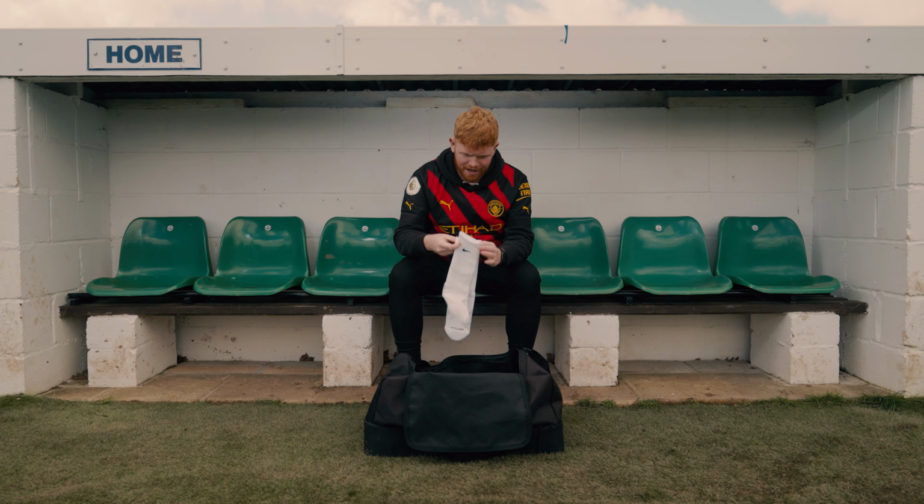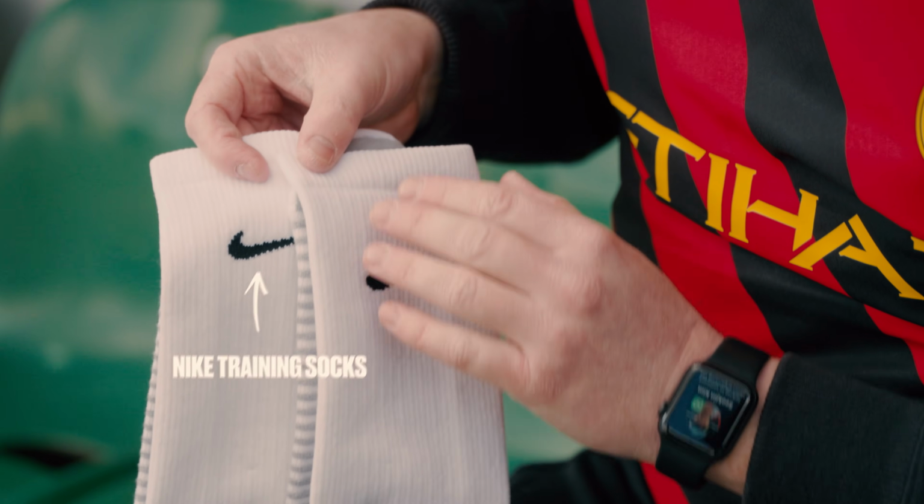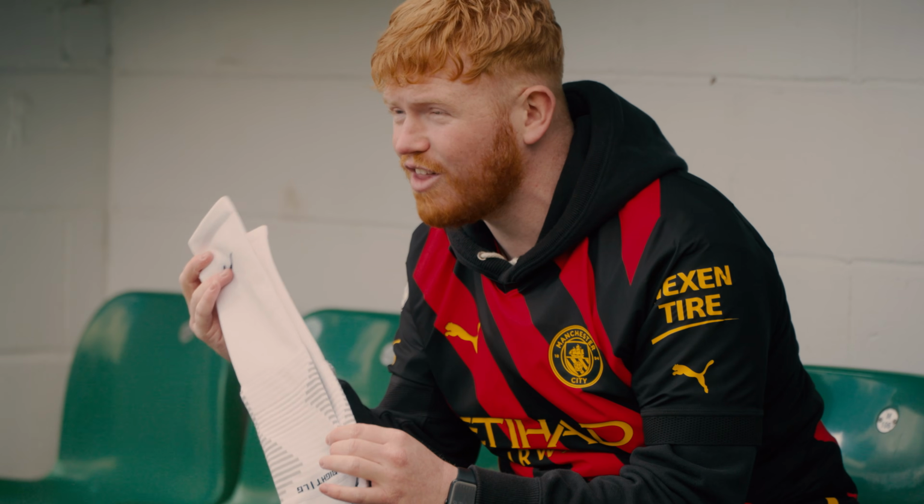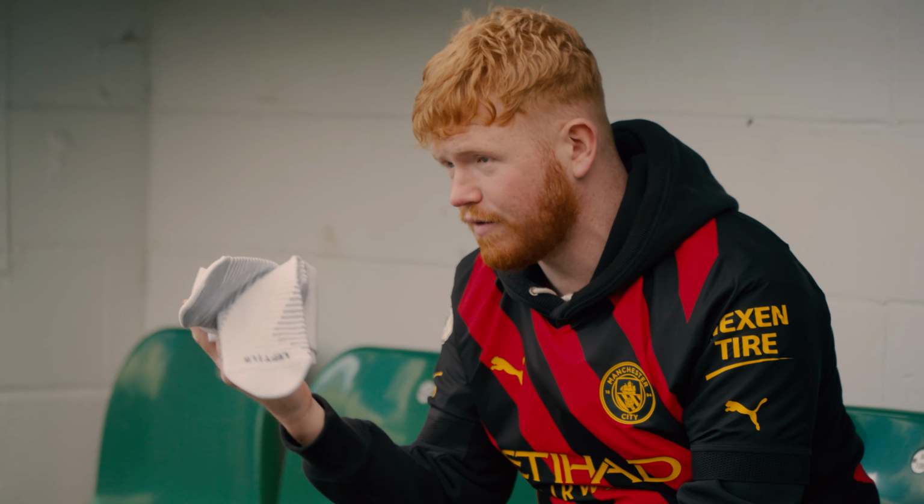Next item in Haaland's kit bag, we've just got some Nike Crew socks. A lot of players will turn up in these before they put on their football socks, and a lot of them will actually wear these underneath or wear their own grip socks. So another good one for Haaland to have.